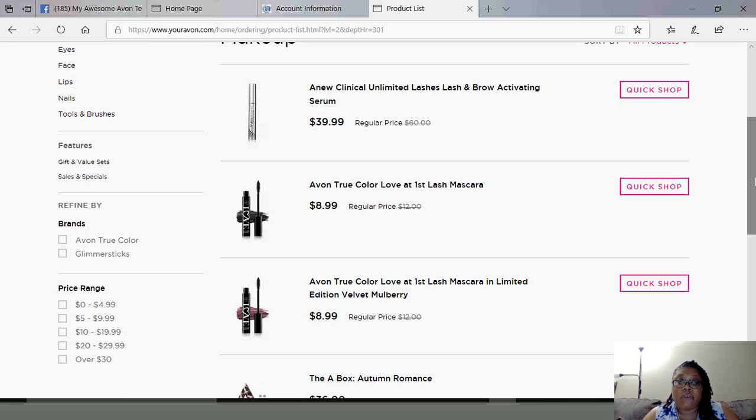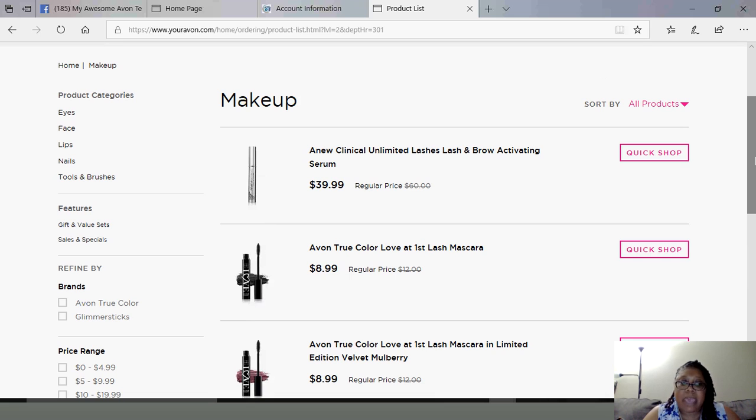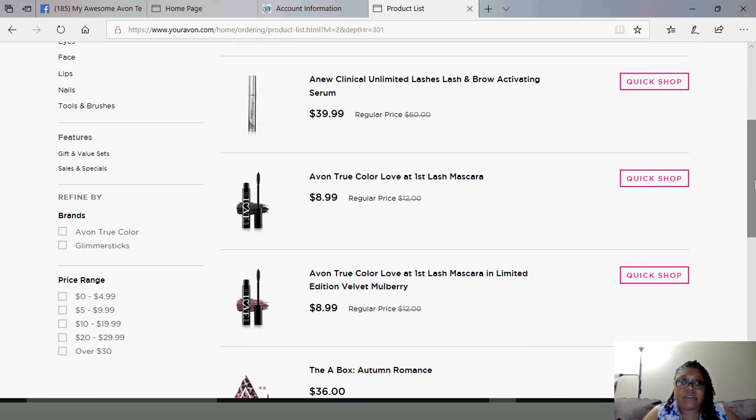The new platform, when we search for an item, you can search for an item by the name, you can put up the category and pull it up, and you can even break it down even more with subcategories. You can break it down by price range, by brand, by gift and value sets or sales and specials. Now you get a picture when you search for items.